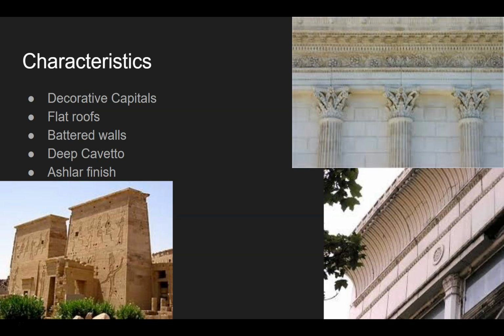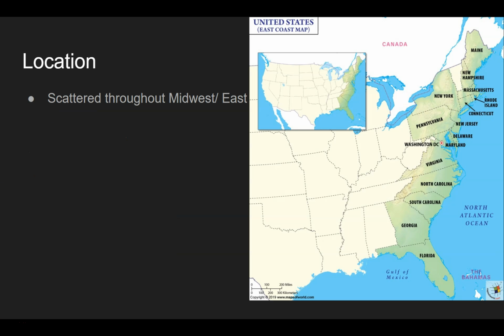And an ashlar finish, which you can see better on the right and top right picture than on the left, which is basically a bunch of uniform stones that were cut to meet about the same, basically just uniform bricks. And the location, they're scattered throughout the Midwest to the east, Ohio, of course, Pennsylvania, and along the coast, although there aren't as many down past South Carolina.